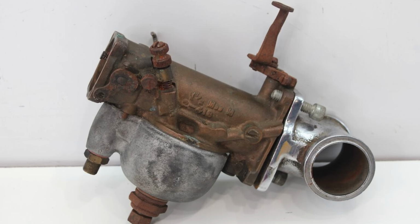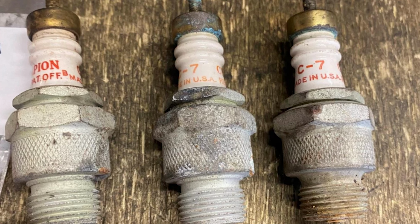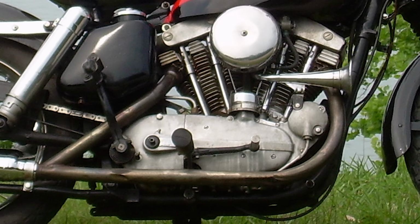One thing I thought was cool is that the spark plugs were air-cooled and could be rebuilt. You'll learn something new every day. The classic reverse pedals came standard on these, meaning if you wanted to shift, it was on the right side, and the rear brake was on the left side.